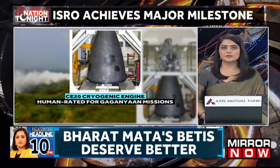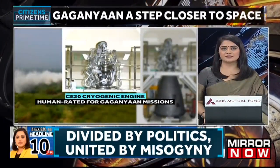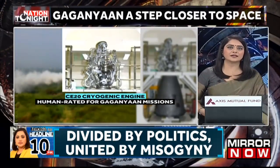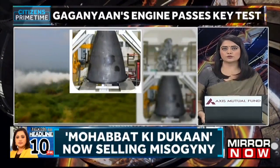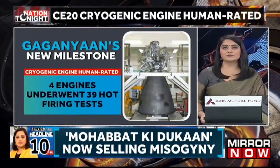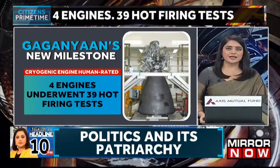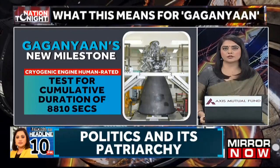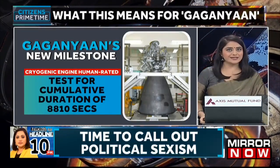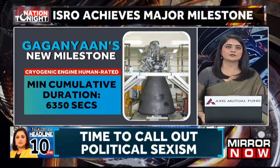ISRO, remember, has also successfully completed the acceptance tests of the flight engine identified for the first unmanned Gaganyaan, that's G1 mission, tentatively scheduled for the second quarter of this year. Aimed for launch in 2024-25, the Gaganyaan mission aims to launch a crew of 3 humans into an orbit of 400 kilometers for a 3-day mission and bring them back safely to Earth by landing in Indian sea waters.